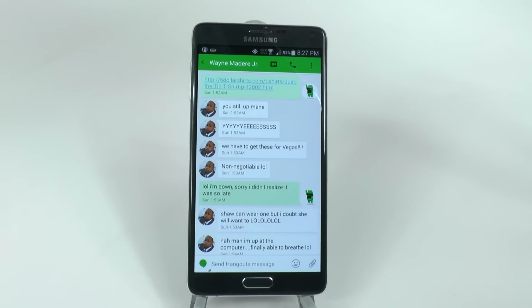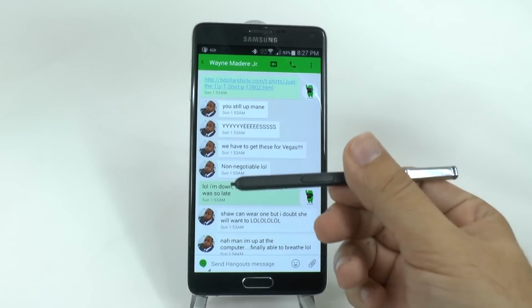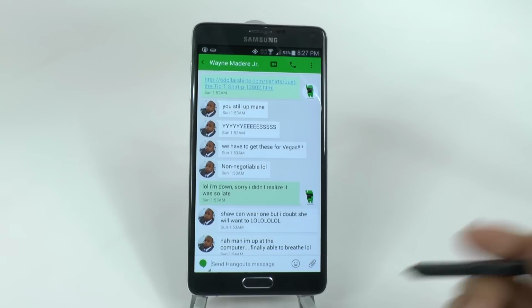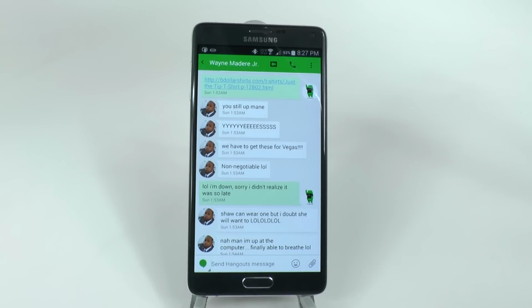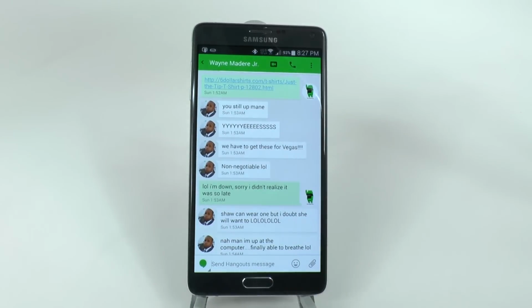A great hidden feature with the Note 4 comes from the S Pen. That's right, this offers a lot of features like a mouse. And like a mouse, this can do one really nice and simple thing, which is called link preview. Link preview comes from hovering your pen over a link that you're not really sure if you should see.